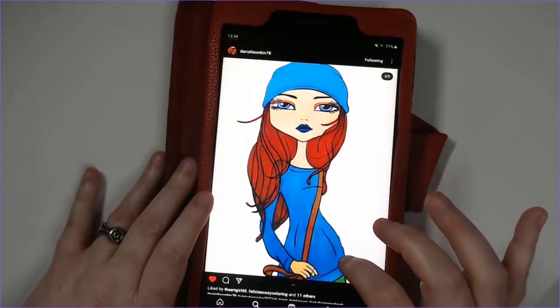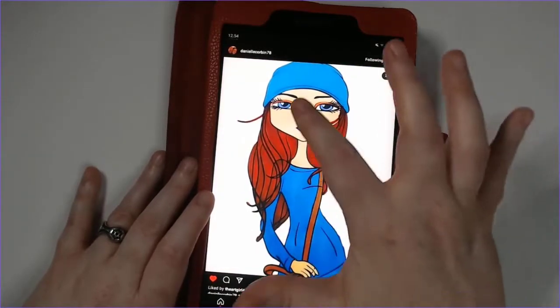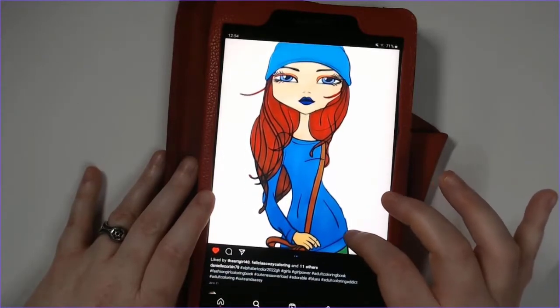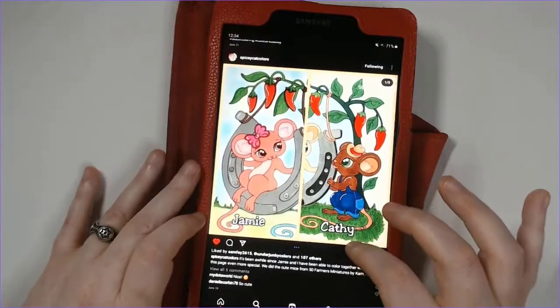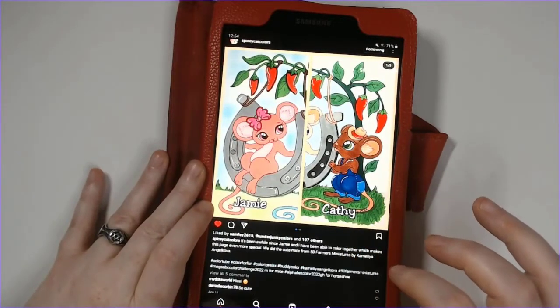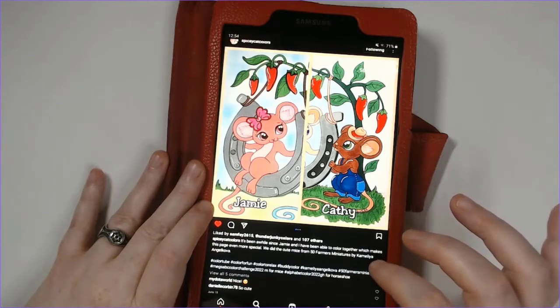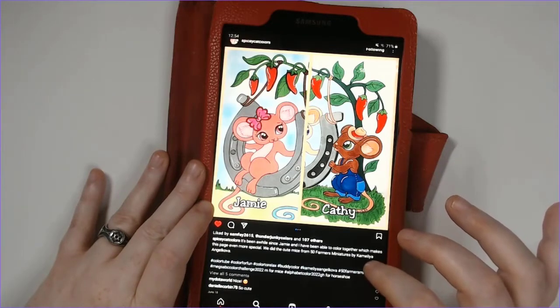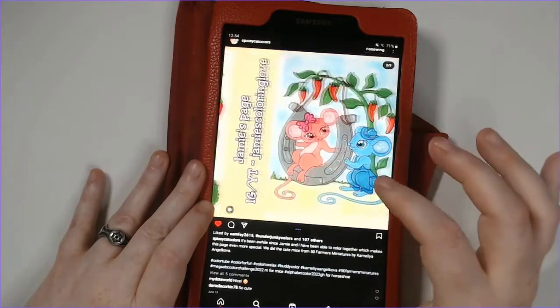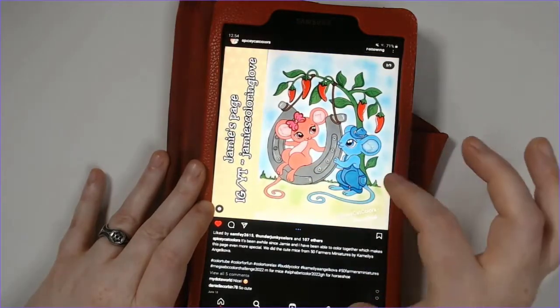Oh, and we got another one. Oh, I love her red hair with the bright blue there. Very cool. Another one with spicy cat colors, 50 Farmers Miniatures. H is for horseshoe. Ooh, very, very good. See, I love it. I love it, you guys.